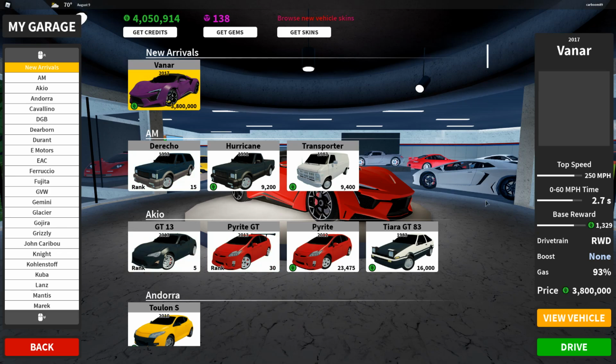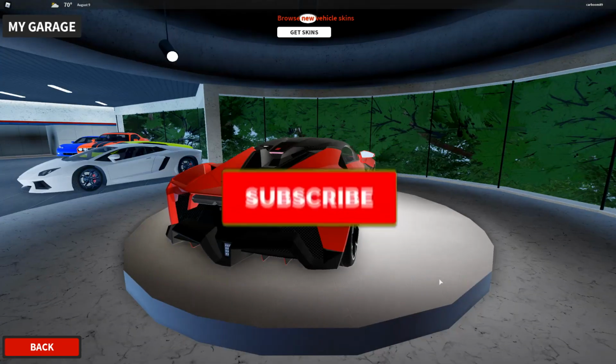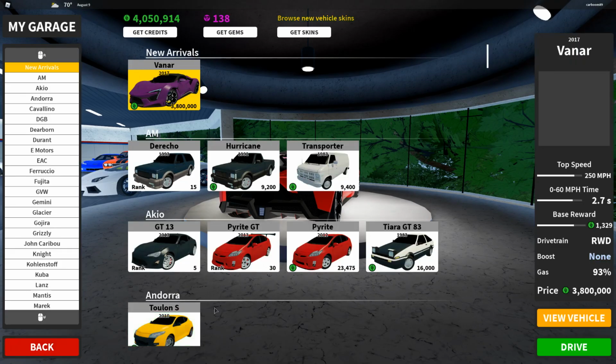The Venar right here, looking really nice, but I'm going to be calling it the real life name, which is the Venar Super Sport. And this car is looking really cool. I really like the look of this car. It looks super fast, especially the back just really makes it look like a supercar, which I'm really down.